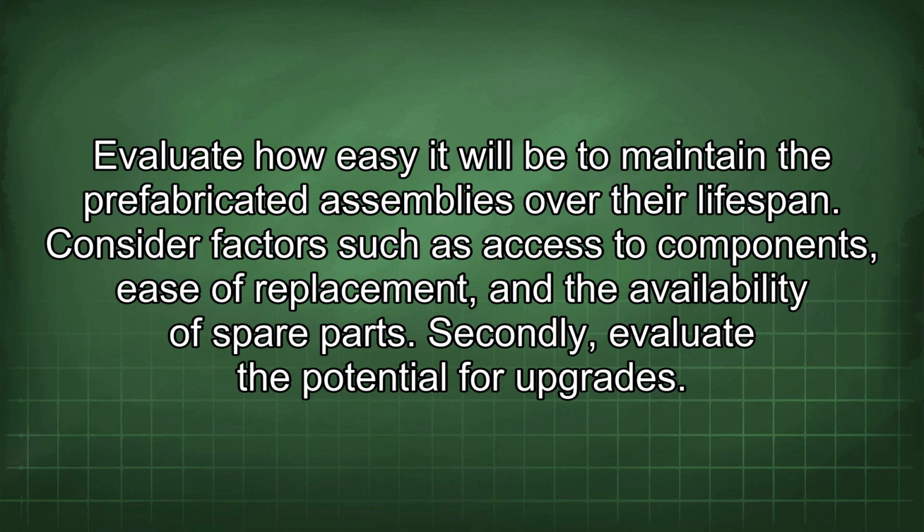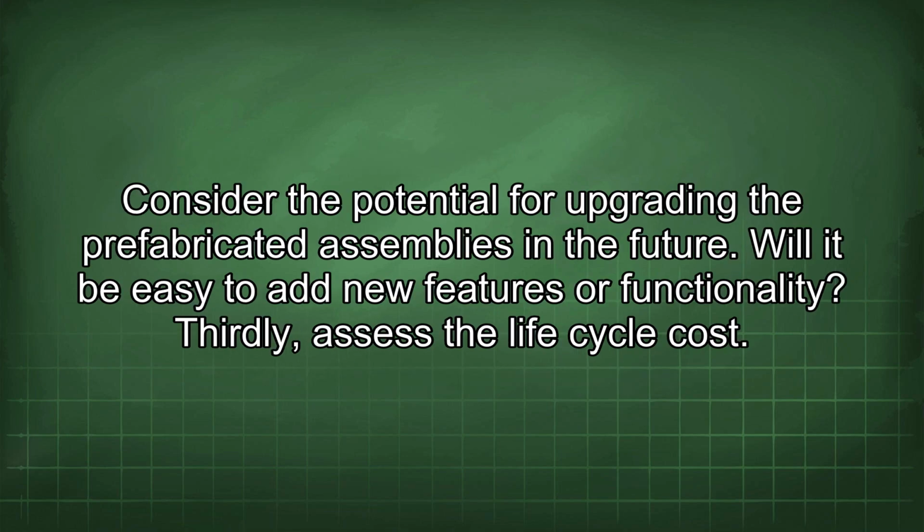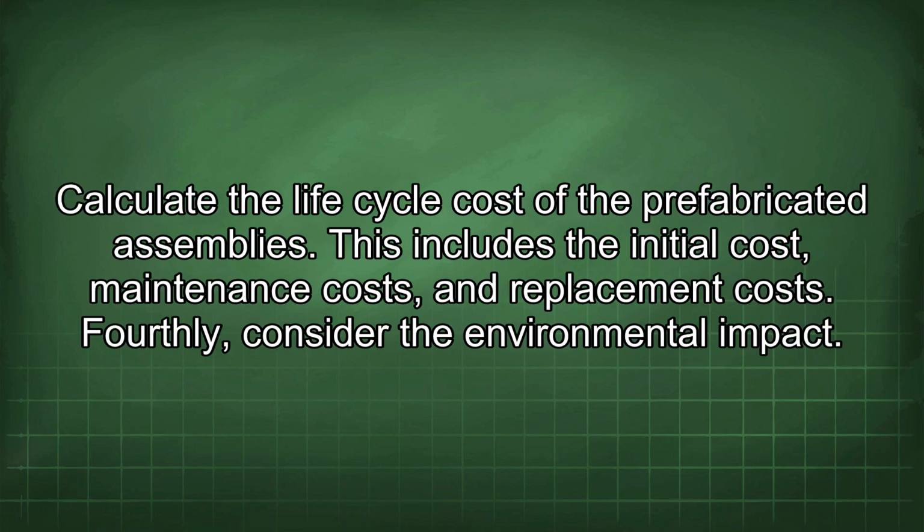Secondly, evaluate the potential for upgrades. Consider the potential for upgrading the prefabricated assemblies in the future. Will it be easy to add new features or functionality? Thirdly, assess the life cycle cost. Calculate the life cycle cost of the prefabricated assemblies. This includes the initial costs, maintenance costs, and replacement costs.